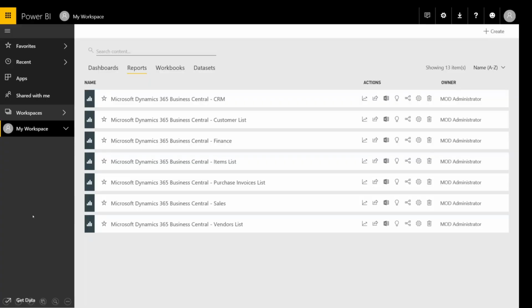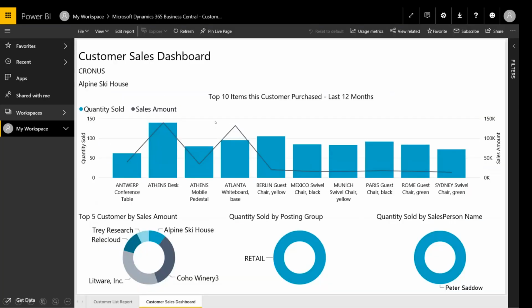So I click on Power BI, and what comes up here is my workspace where I have some reports and dashboards that I'm using to analyze my business. So the first thing I'm going to do is I'm going to click on customers here, and it pulls up a customer dashboard that I created or was created for me in Power BI. And you can see here I'm looking at my top customer, Alpine Ski House, one of my top customers, and I can actually see that there's a lot of good information on these charts. So I can see in blue how much I've sold, and then the black line shows me my sales amount. So I kind of see what's going on with this customer.